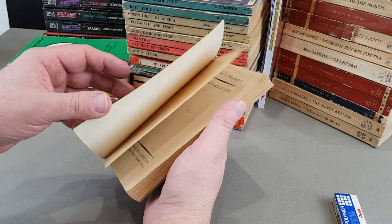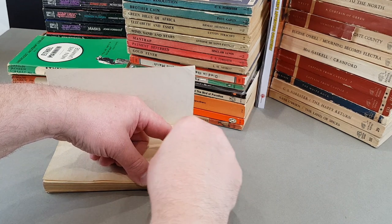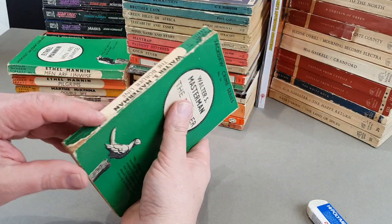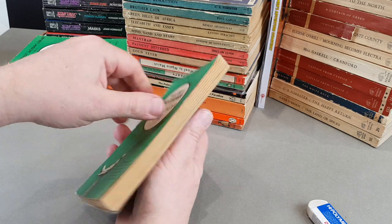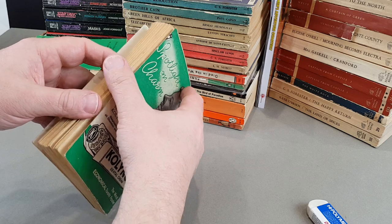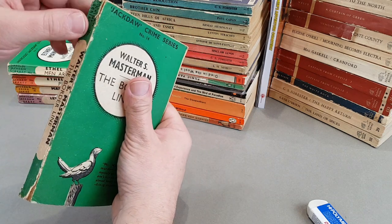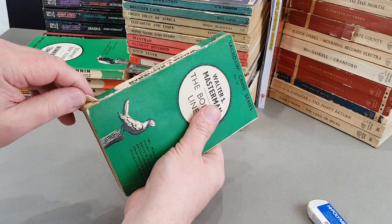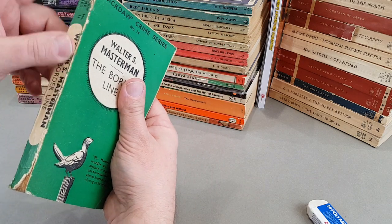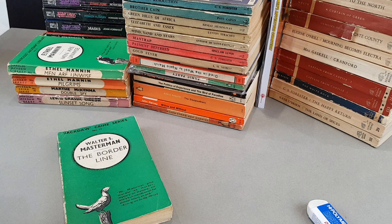This one is quite fragile, but it's a crime one, so it will be highly collectible just because of the subject matter. It looks to me like the spine has already been re-glued. Someone's done that one before it got to me, although I could do the bottom bit. The top bit has already been done by someone, but that's okay. I am going to re-glue that bit at the bottom, though, because I think that does warrant it.